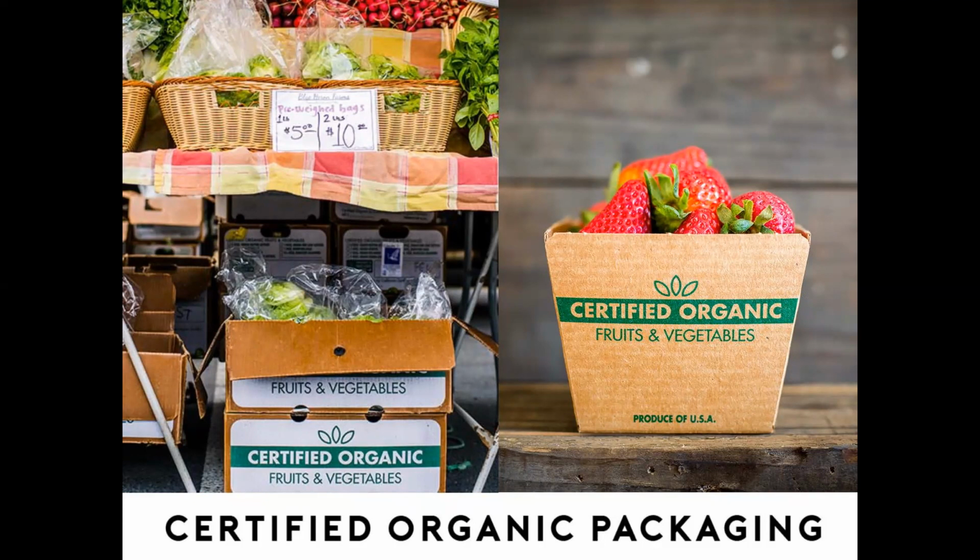We were getting lots and lots of customers asking, do you have any other option available to me, rather than me having to print a larger label that lets people know that I am an organic farmer? And so we decided to do a certified organic stock print, which a lot of our customers are enjoying.